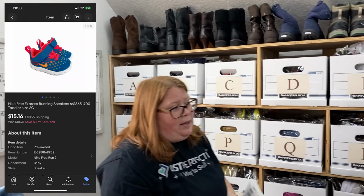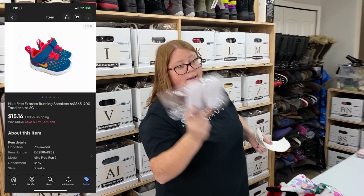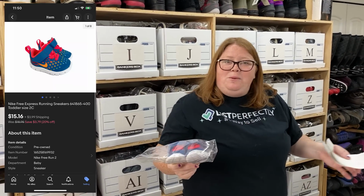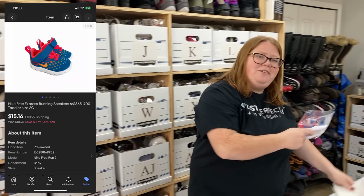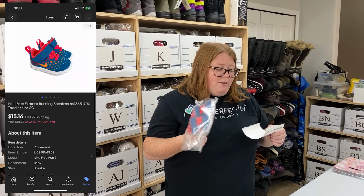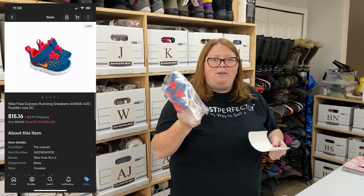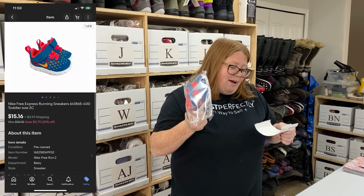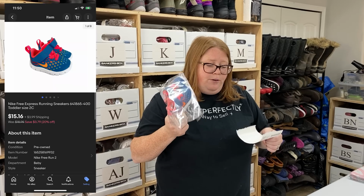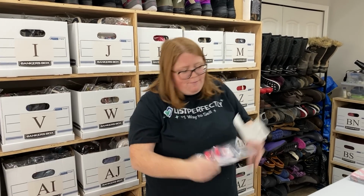Alright, these have been hanging out forever also. These came from when I bought a bunch of snow boots last year's snow boots drop, and I averaged my cost of goods, so everything came out to $807, even though these are little Nikes that they probably had for like $350. But since I averaged $807 and they finally just sold for $15.16 plus shipping, I'm making only like $5 and some change. But again, very glad to move them.